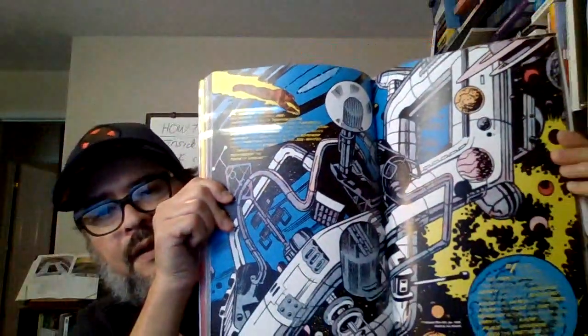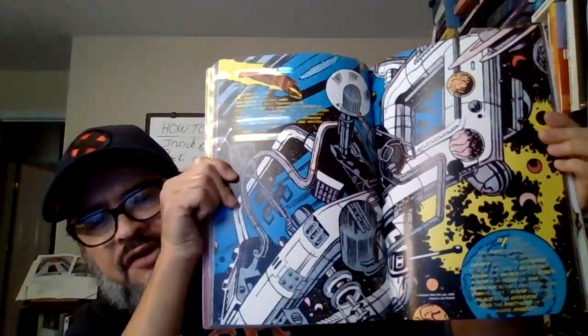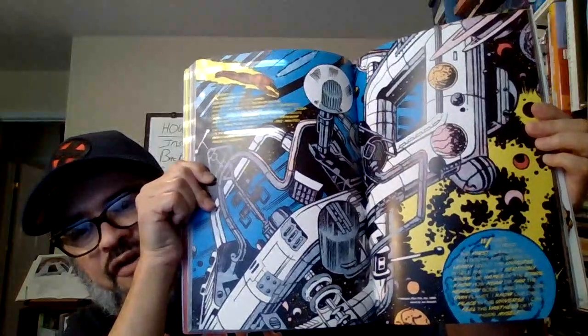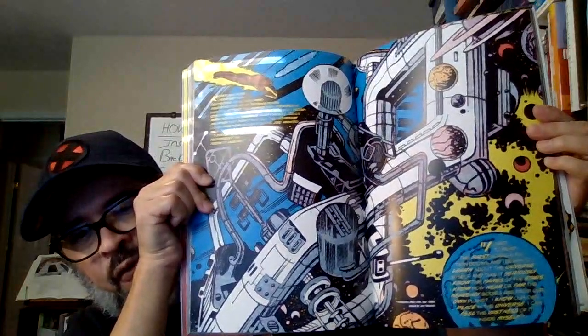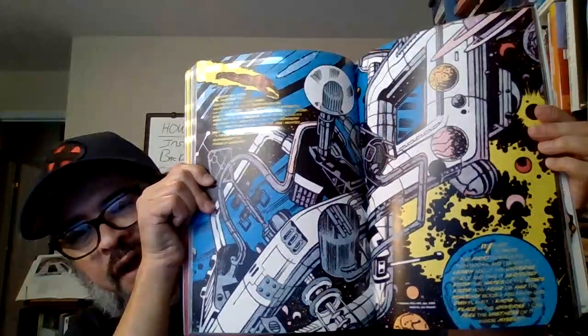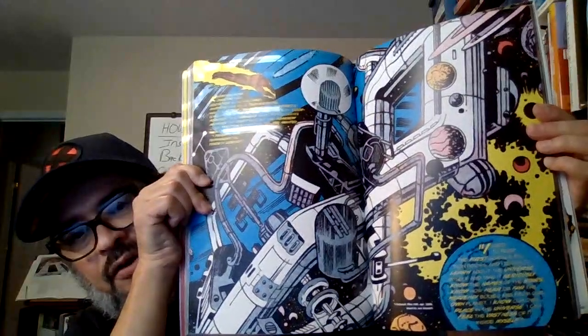I want to go back to some more Kirby, because Kirby's always good. Here's a double page out of the Fantastic Four, showing off some of Kirby's flair for exotic technology. You can see the Human Torch flying around up there in your upper right.